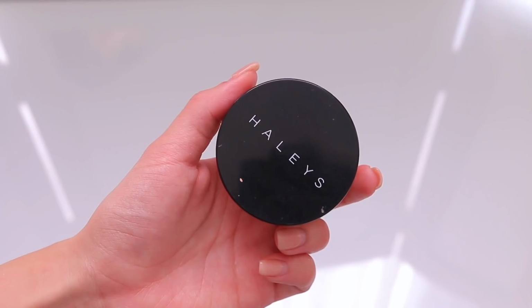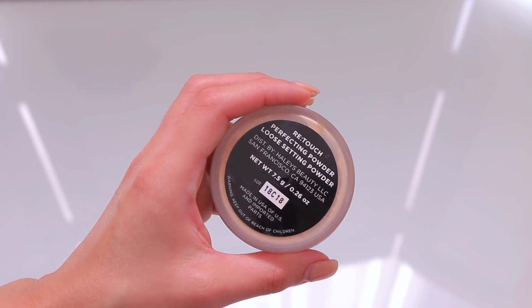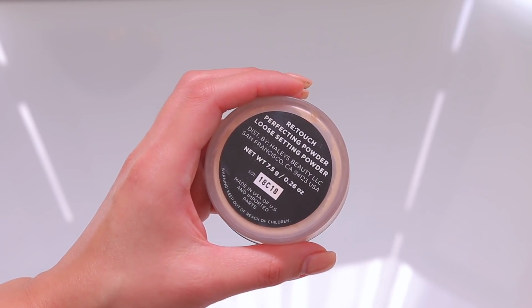I obviously did set my under eyes because that's a must. So I used my Haley's Beauty Retouch Perfecting Loose Setting Powder. This is my current favorite holy grail powder. It's so smoothing. I'll link it down below to where you can get it. You can also get it at some Target, so check out your local Target for this brand because it's incredible.